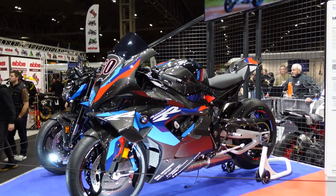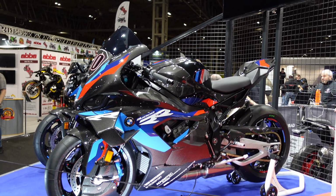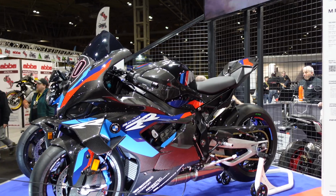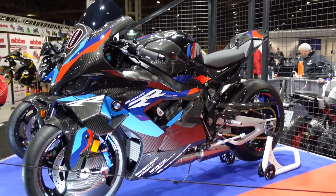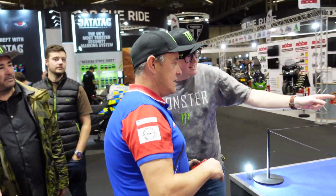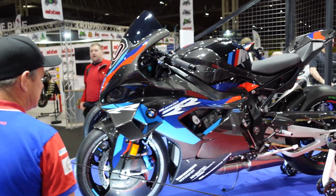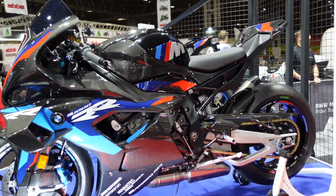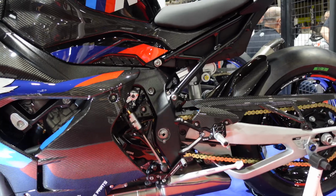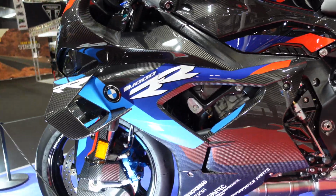So up here we have the M bikes. So this is taking the already fairly nutter S1000RR and S1000R and giving them the M treatment. Anyone who's seen any of the M cars, you'll know exactly just how special those are. Here we have John McGuinness come to have a bit of a look. I know it's not a Honda, but I'm sure he'll enjoy it. So yeah, I'm being moved out now, so I'll give you a quick close-up on that, and then I'll move around and look at the S1000R.